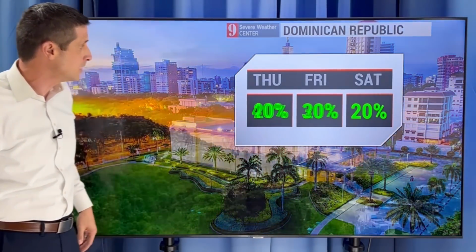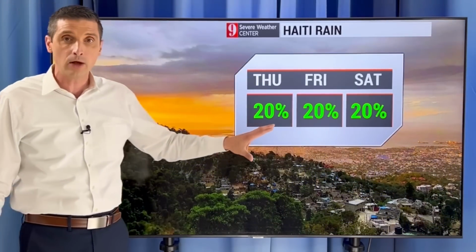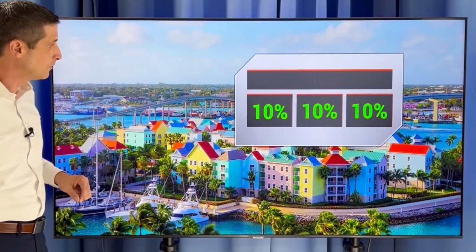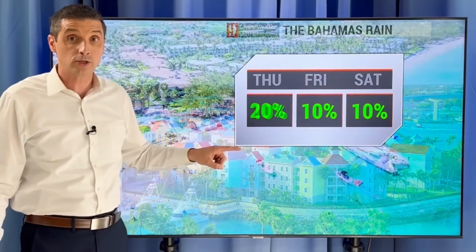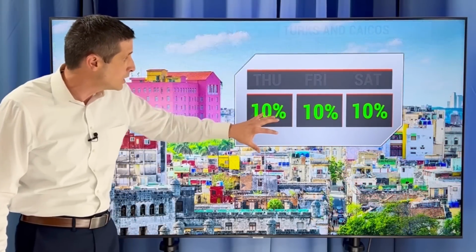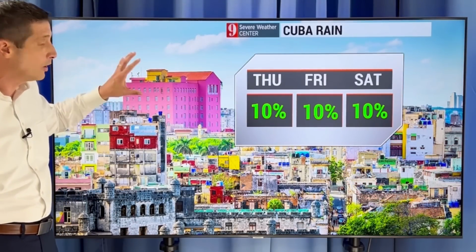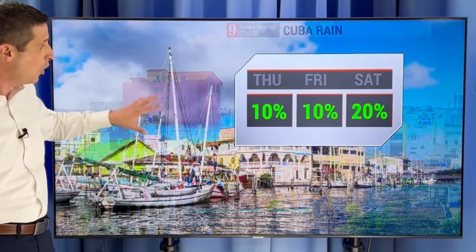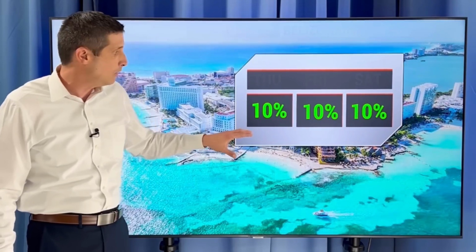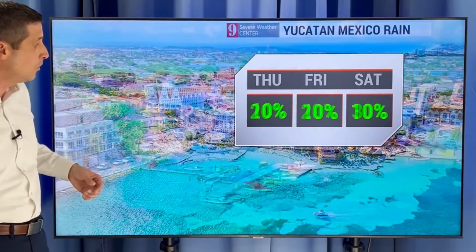Rain chance 40% today in the Dominican Republic. It's gone down in Haiti, but still that slight chance of a shower. Better chance over by the DR. Bahamas, I mentioned how hot we're going to be. We're going to be hot and mainly dry. Same thing, Turks and Caicos. We get back toward Cuba. We are going to be very hot all the way through the weekend. Belize, same thing, very hot weather back through the Yucatan of Mexico, mainly dry.